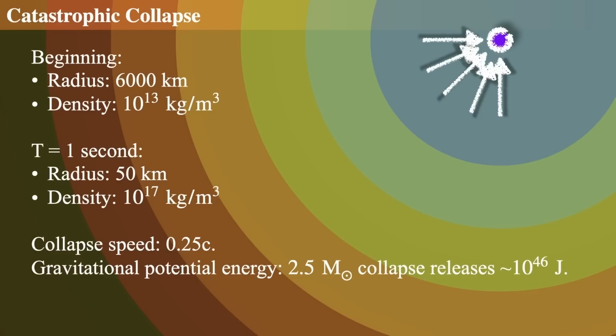And once the iron core starts to collapse, it begins at about something roughly the size of the Earth at a density of about 100 million grams per cubic centimeter. And then a second later, it's faster than free fall. Actually, it is free fall given the gravitational pull that it is. In total free fall, it drops from 6,000 kilometers in size down to 50 kilometers in size in less than a second, at about a quarter of a second later. And then the density increases to almost 10 to the 14th grams per cubic centimeter, which is astonishingly high density.